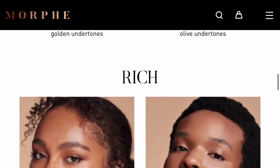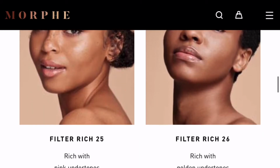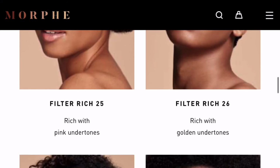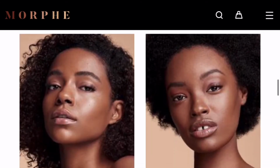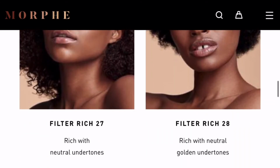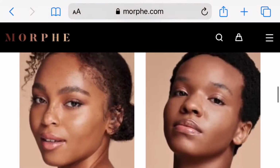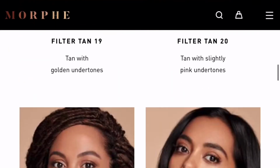Rich, now we're going into the rich category, where I picked up 2 shades. The first one is Filter Rich 25, which is rich with pink undertones. Filter Rich 26, rich with golden undertones. And sorry, I lied, I actually picked up one more. That one is the Filter Rich 27, which is rich with neutral undertones. So I just wanted to go over this really quickly to show you what is represented on the site. And let's get started.